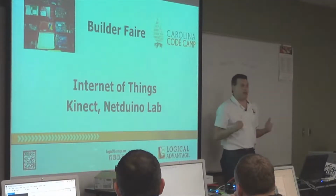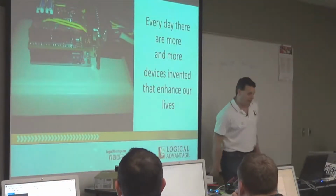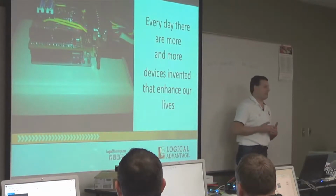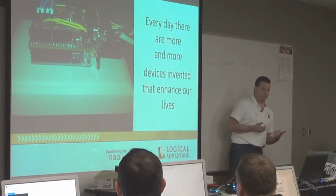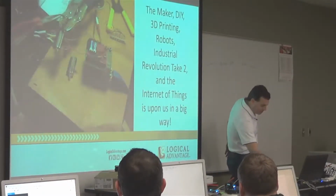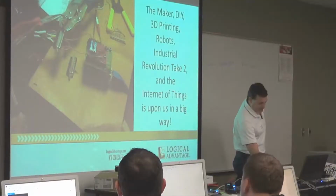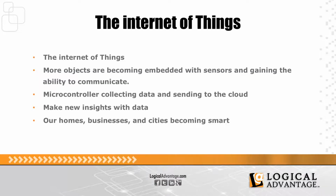I'm going to talk about the Internet of Things, and there's a big movement today about how more and more devices are out there that are invented to enhance our lives. So why wait for someone else to build something? If there's something you want, the do-it-yourself movement's out. People are building things, and we're doing some fun things at home building things too. So 3D printing, people are building things with printers, and the Internet of Things, people are connecting all these devices to the Internet.